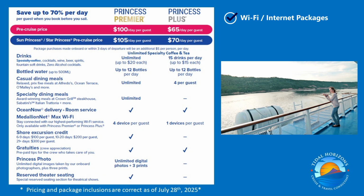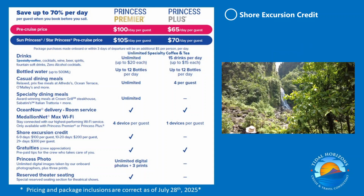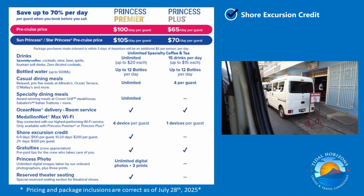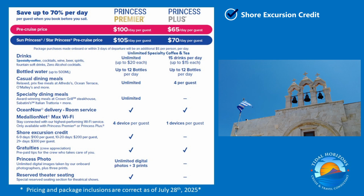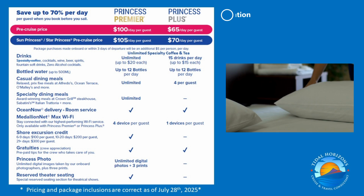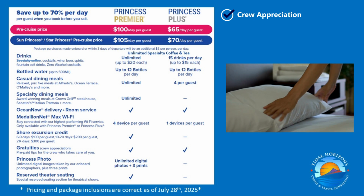And now finally, something brand new to tell you about for 2026. Depending on the length of your voyage, you will receive a shore excursion credit if you purchase the Premier package. This can be valuable if you're planning on taking Princess Shore excursions. You'll have to do your math and see if it's worth it for your circumstance. Both packages include your crew appreciation or gratuities for your stateroom attendant and your dining room staff.